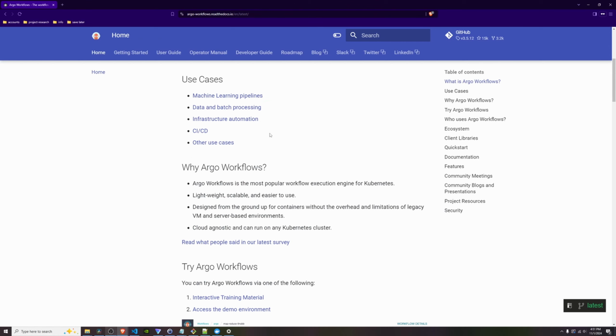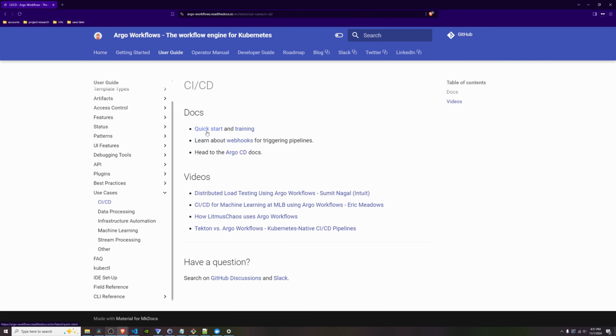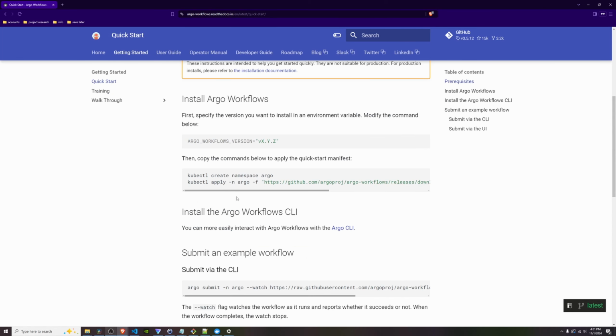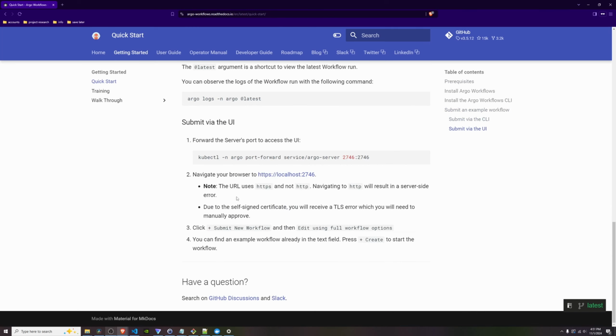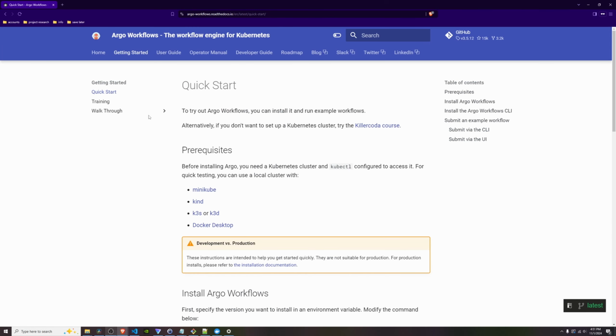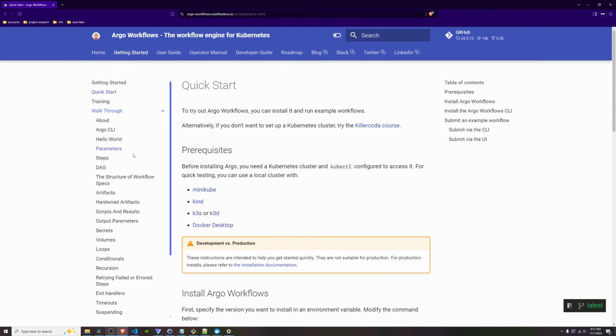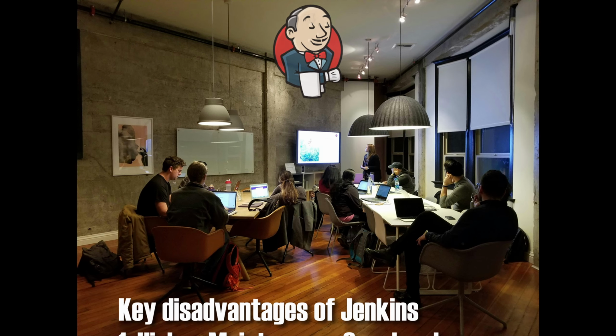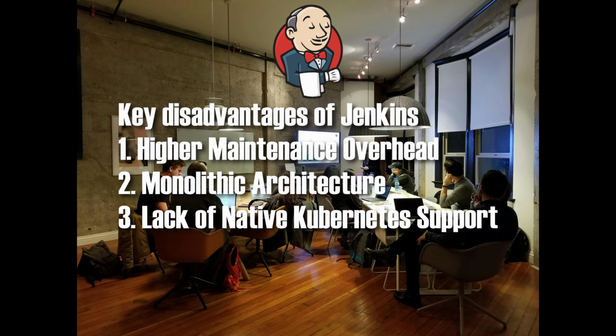More and more companies are adopting Argo workflow to manage their CI/CD pipelines directly within Kubernetes clusters. Whether you're deploying microservices, managing cloud infrastructure, or orchestrating complex workflows, Argo makes it easier. Argo workflows integrate seamlessly into Kubernetes environments, meaning it's the perfect solution for companies that have already embraced containers and cloud-native strategies.